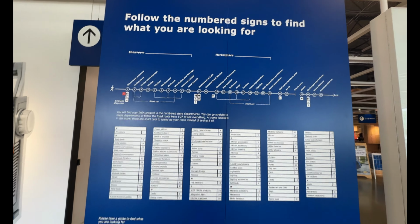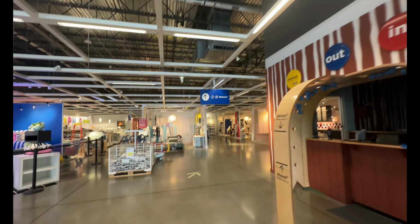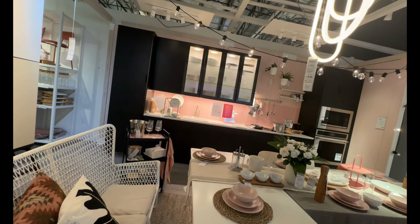IKEA is a unique shopping experience. You will navigate through all of its displays and departments. Here is the starting point. All you have to do is follow the arrows on the floor. Just highly detailed displays.